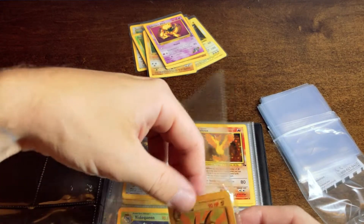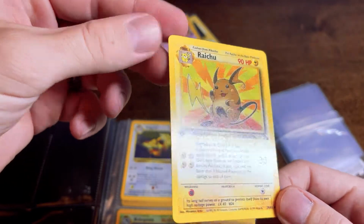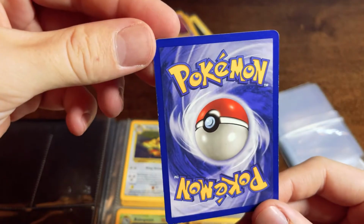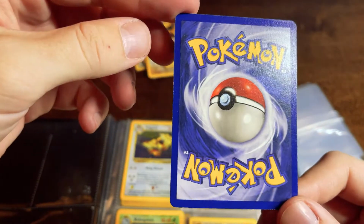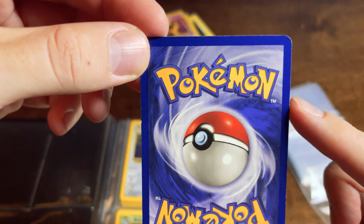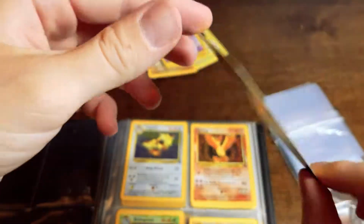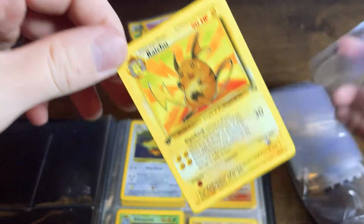So we have a first edition Raichu from Fossil. It's a non-holo, which means it would be easier to grade, but this one does have white spots. A few, not a lot. A little bit right here, and then a little bit more over here on the left. So this would probably grade a 7 or an 8.